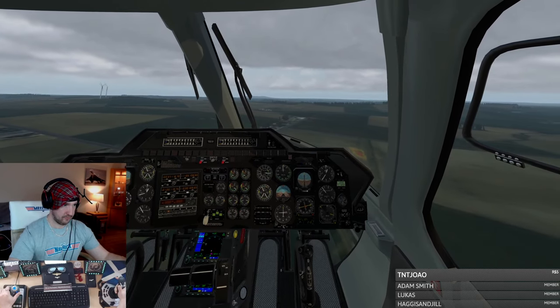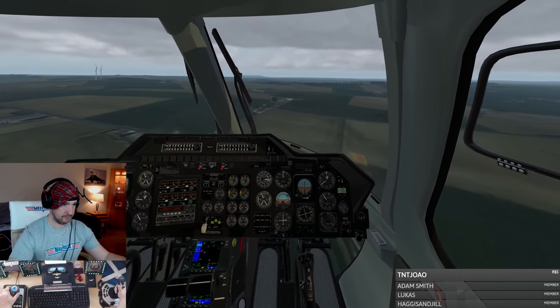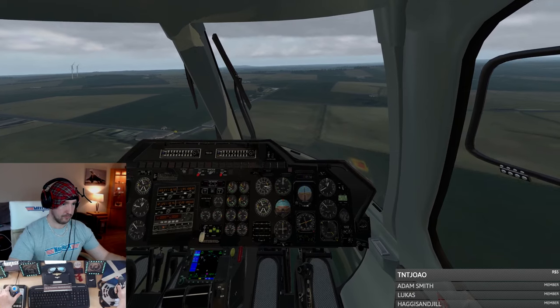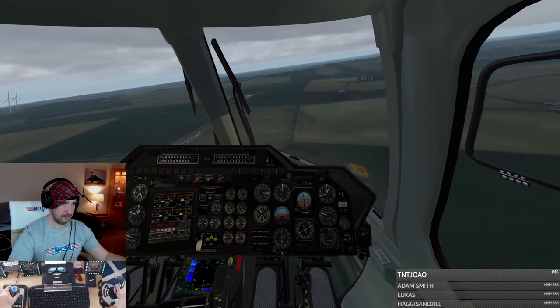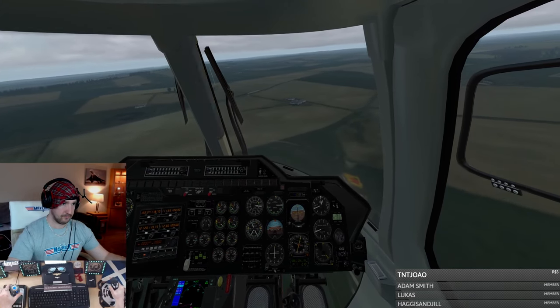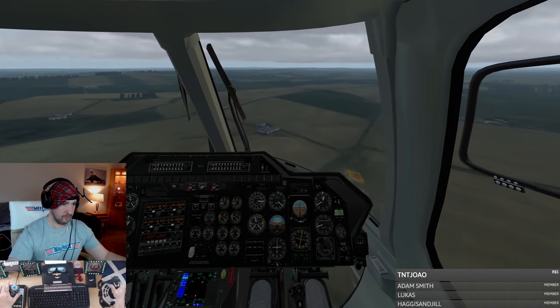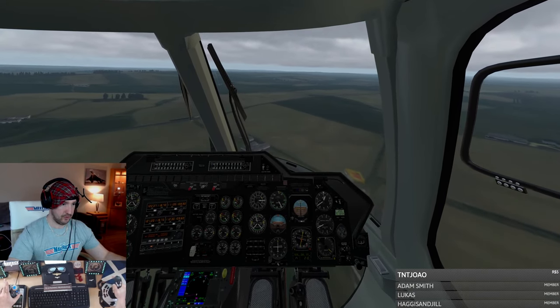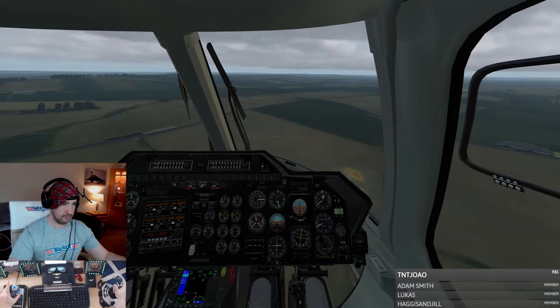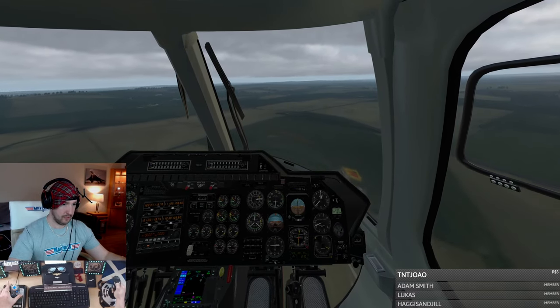Okay, 300 feet. Stick forward. Pedal right. Gear up. Rotor RPM back to 100%, we're through ETL. Checked. And we are flying away.